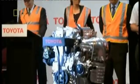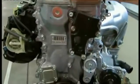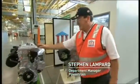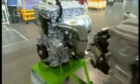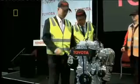The star of today's show will be the AR engine. This is the petrol version of the AR engine, and over here we have the hybrid version of the AR engine. So looking at both of these variations, they basically look the same. But of course they're our pride and joy at the moment, and they go into our Camry vehicles.